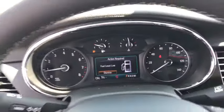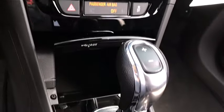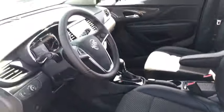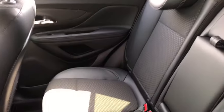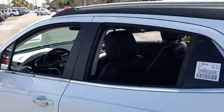Remote engine start, traction control, dual airbags, alloy wheels, power steering, four-wheel disc brakes, compass, power windows, electronic stability control, security system, trip computer, rear window defroster, brake assist, remote keyless entry, panic alarm, tachometer, auxiliary power outlet, driver vanity mirror, front bucket seats. Wouldn't you look great in this vehicle?